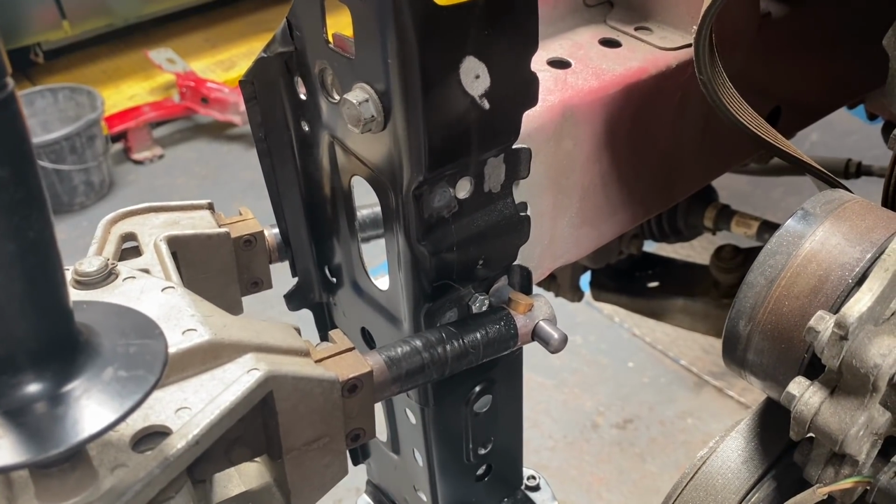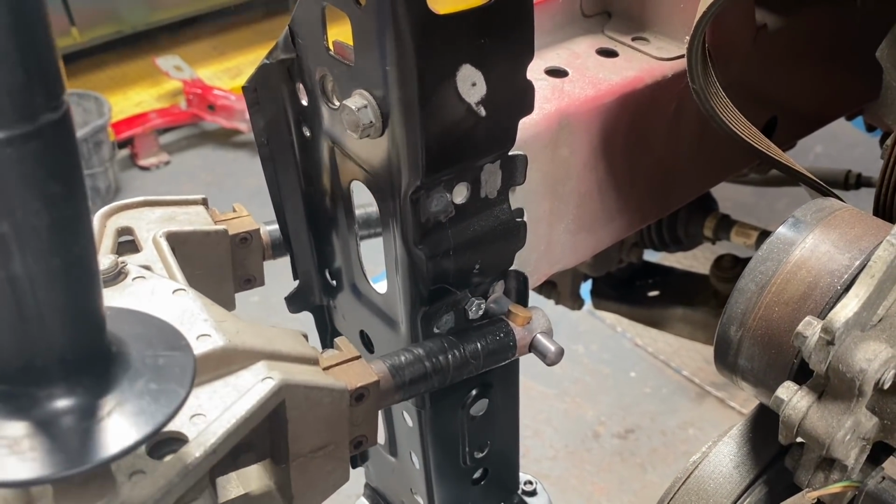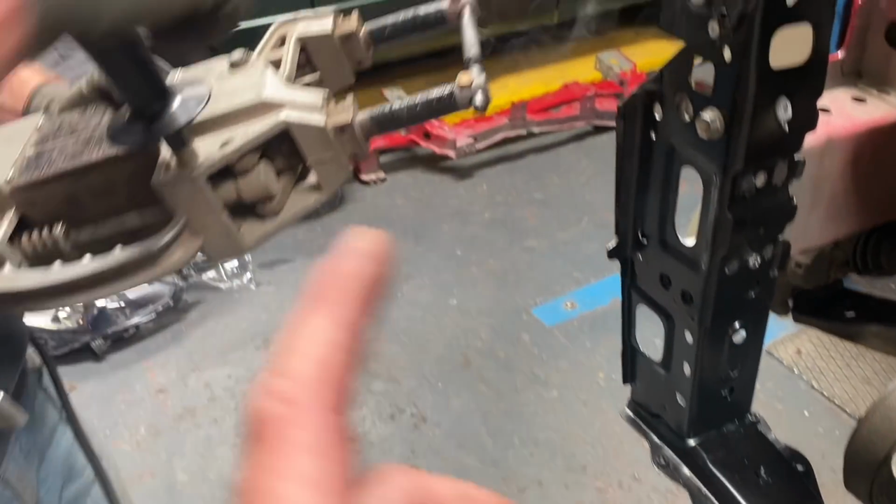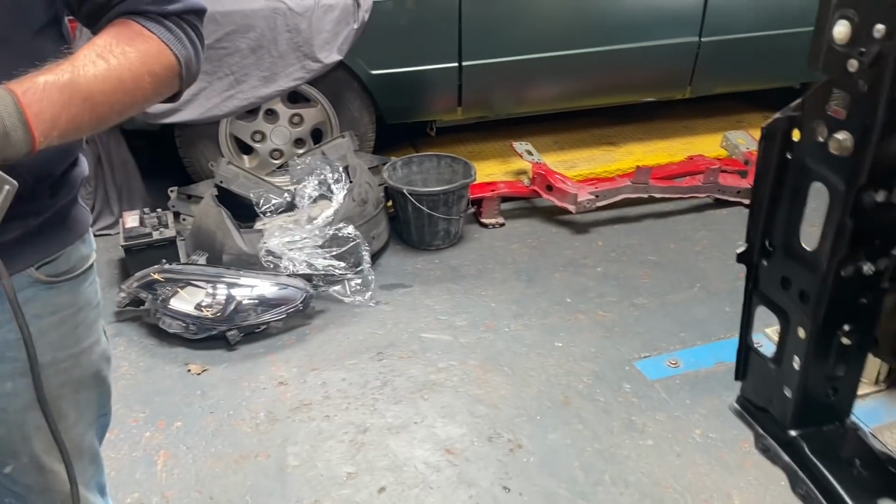I think it's going to do that. It's not going to reach. Might have to extend the rod. Just pull the end of them out a little bit more. Take it out. Yeah, we'll let it cool down and knock them out.